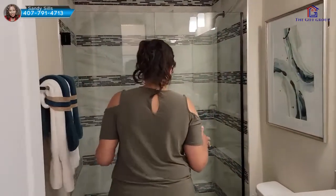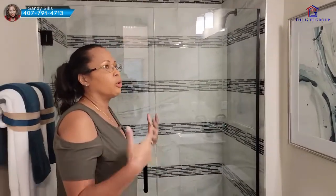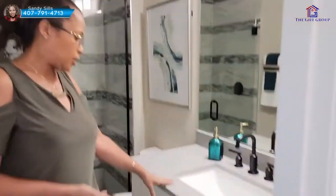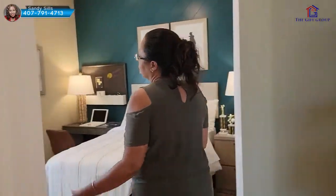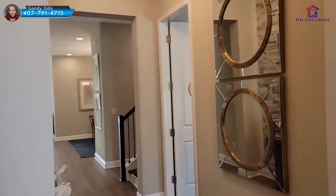This is completely updated. So Dream Finders is going to send you to their design center, where you could design what you want your bathroom to look like, your sinks. This is actually quartz counters that they have here, okay? Then we have another bedroom in here. So in the front of the home of the Anna Maria, we have two bedrooms and a bathroom. Let's continue down.